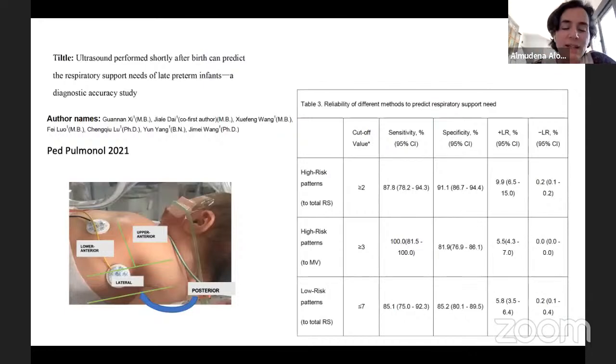They also analyzed not just anterior and lateral fields, but also posterior fields, and they counted the number of fields in which the infant had these high-risk or low-risk patterns. They got these results: if you see 2 or more fields with high-risk patterns, they increase the risk of being admitted to NICU or the risk of requiring invasive mechanical ventilation.